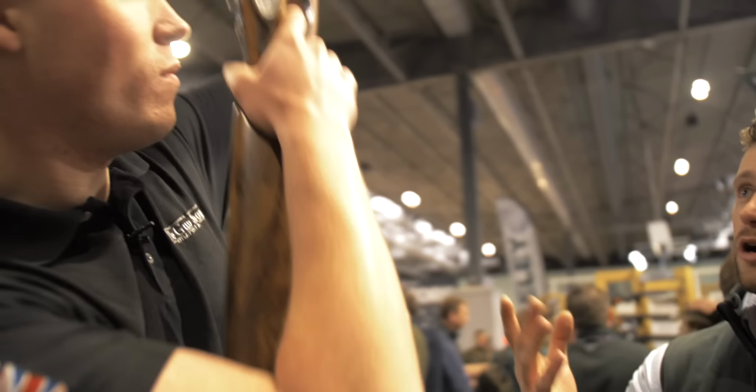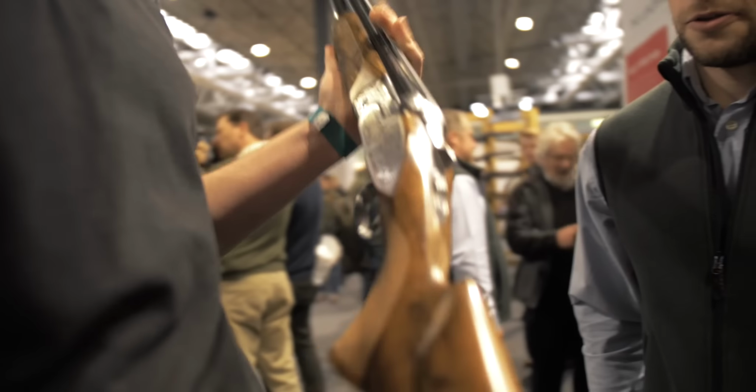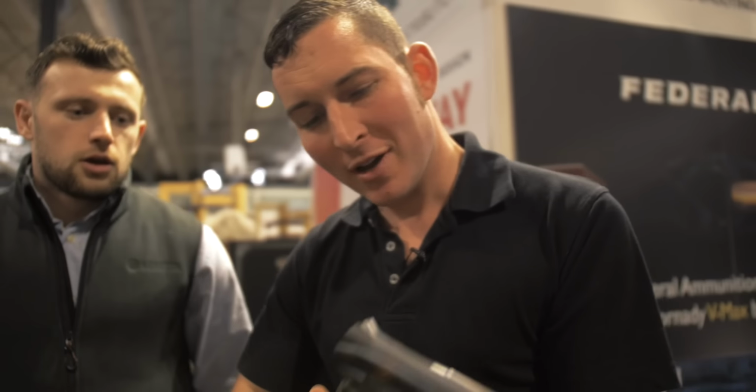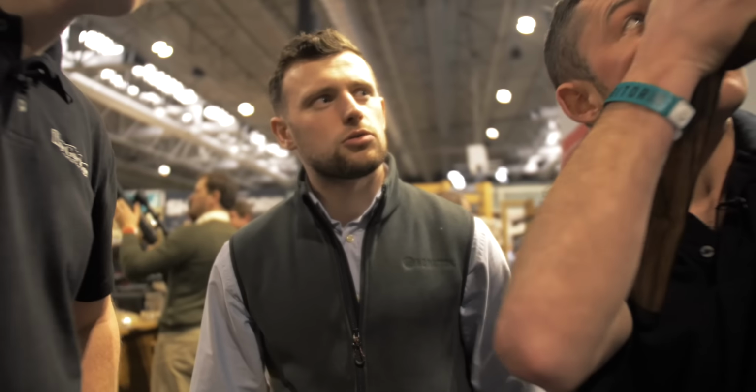It's a gun that wouldn't look out of place on a game shoot. It says Beretta on it. It's a Beretta, mate. That means it's perfect for me, doesn't it? Obviously, with the DT11 and the barrel profile on them, they absorb recoil extremely, extremely well. There's a lot of weight in between the hands as well, so they balance up really well. Nice grade of timber on it.